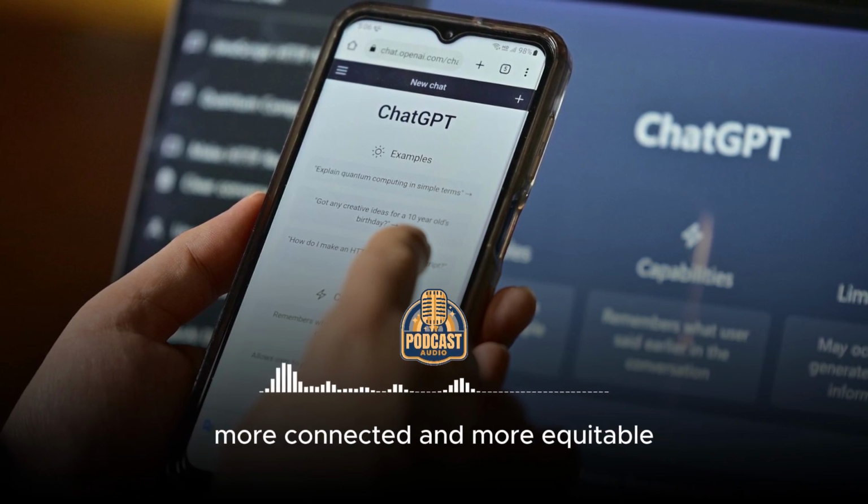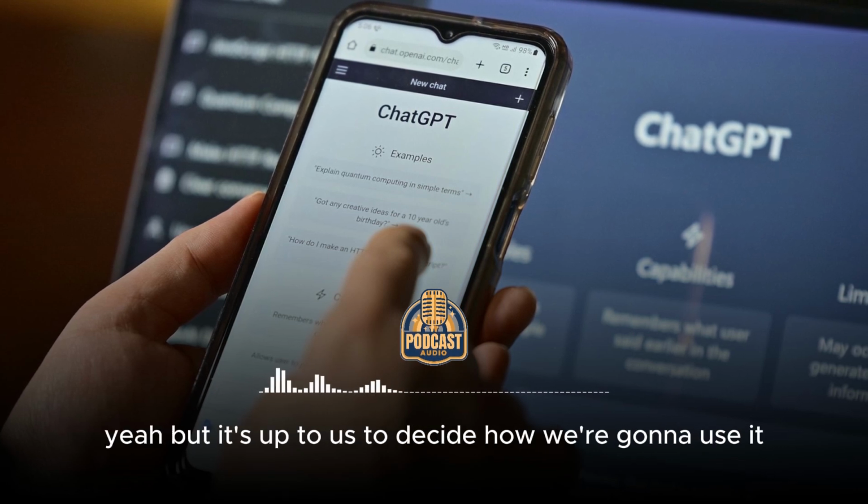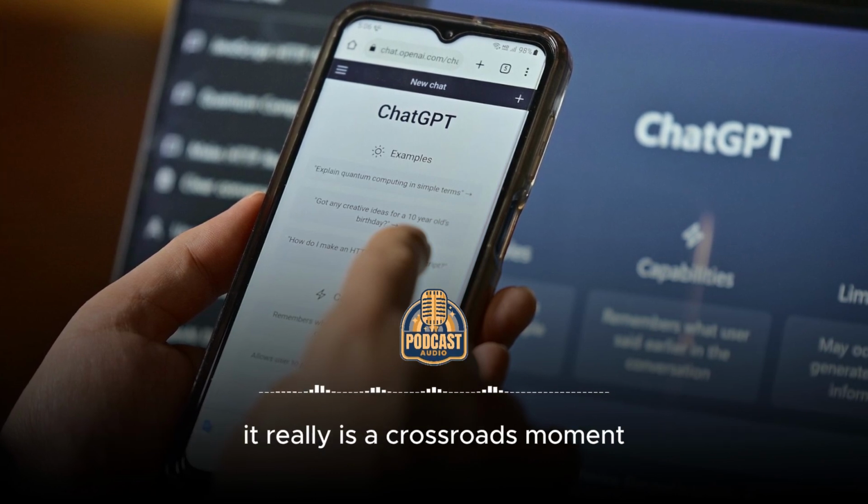It sounds like we're standing at this crossroads. We have this incredible technology at our fingertips, but it's up to us to decide how we're going to use it. That's a great way to put it. It really is a crossroads moment.